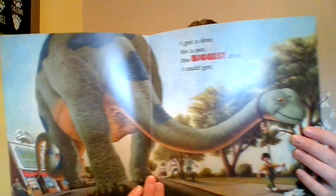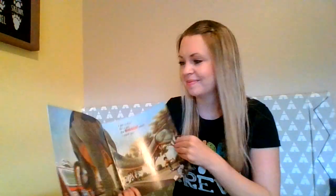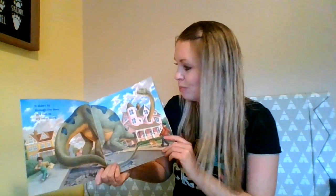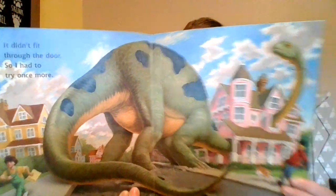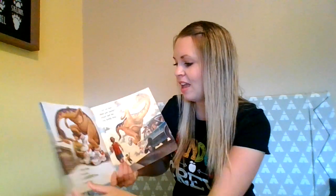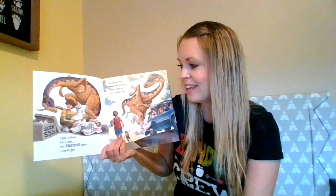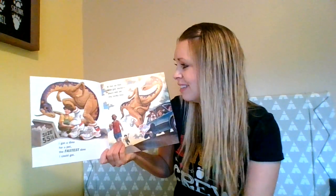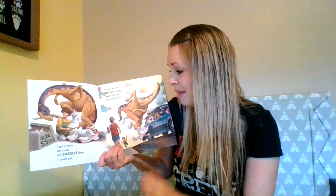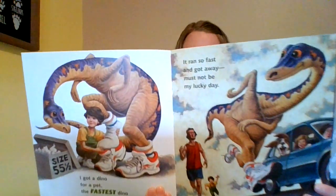I got a dino for a pet, the biggest dino I could get. It didn't fit through the door, so I had to try once more. I got a dino for a pet, the fastest dino I could get. It ran so fast and got away. Must not be my lucky day.